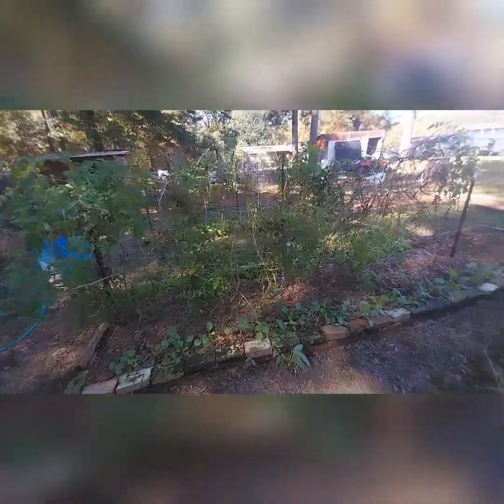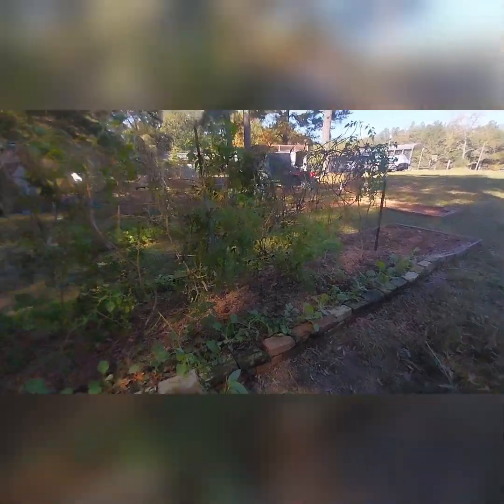And these right here are my 4th of July red tomatoes. Most of them are. And they're still producing tomatoes. They're starting to get blight pretty bad, but there's some nice tomatoes. Supposed to be getting another cold front, so let's see what happens with them. And another row of broccoli.